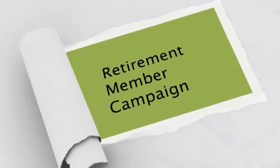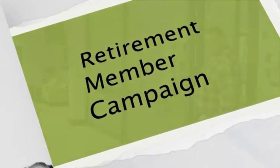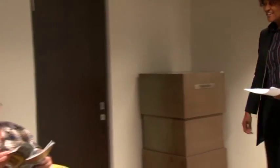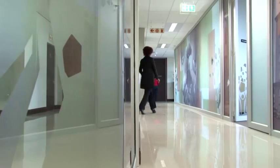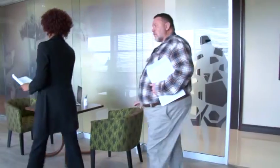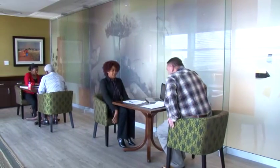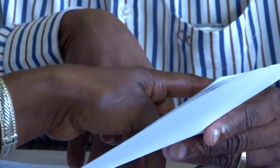GEPF has launched its Retirement Member Campaign (RMC) and is rolling out to all of its members. The aim of the campaign is to educate members close to normal retirement age of the steps and timelines involved in the retirement process. When you want to apply for your GEPF pension, you need to give the fund all the information they will need to process your application quickly.